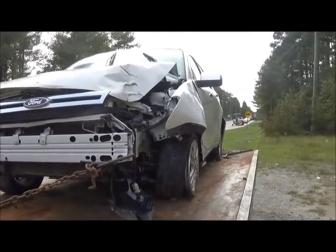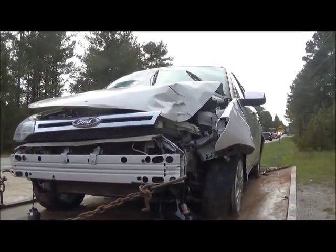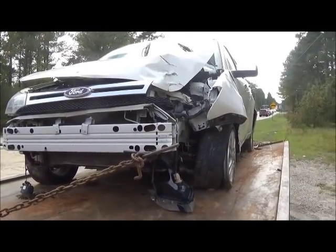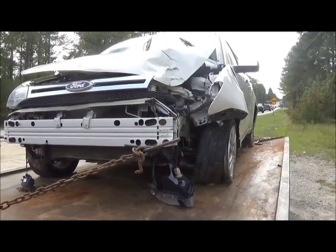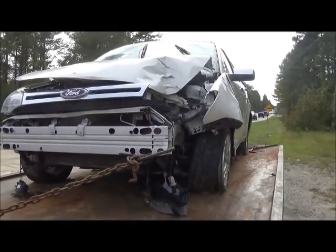Good motor, good transmission, just beat up so bad that it wasn't fixable, but one of the ones where you pick up and the customer didn't have full coverage, so they gave me the title for it. But I've traded him this and a couple others for that '49 Business Coupe, and we're going to go pick it up, and I'll show you what it looks like when we get there.